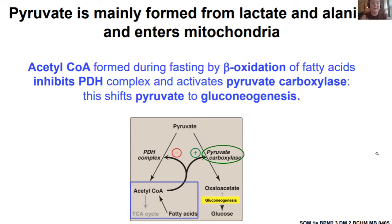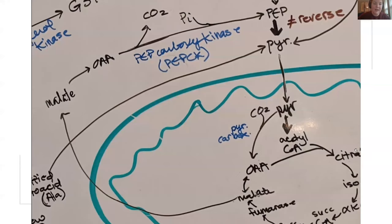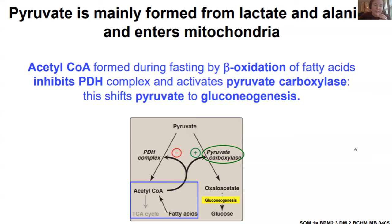Okay, pyruvate is mainly formed from lactate and alanine. Remember, the only irreversible reaction from pyruvate is the one going to acetyl-CoA. The others are reversible, so that means that they can converge at the pyruvate level. But go back, sorry. Notice here, acetyl-CoA formed during beta oxidation inhibits PDH. This is a really important concept because this is the regulation of switching on and off different pathways that you need and don't need at a certain time.